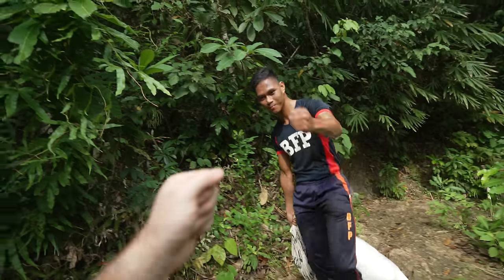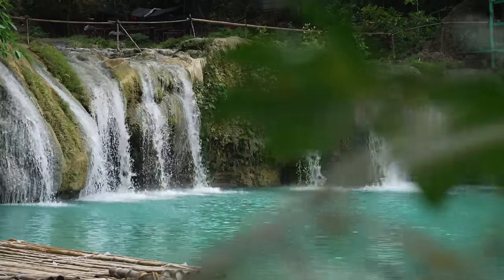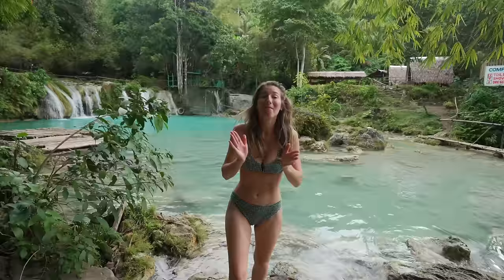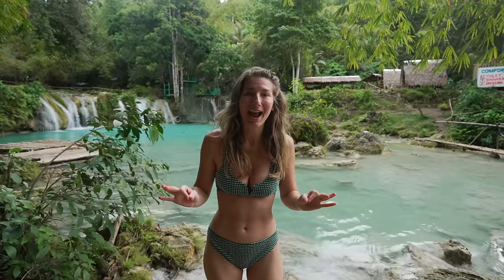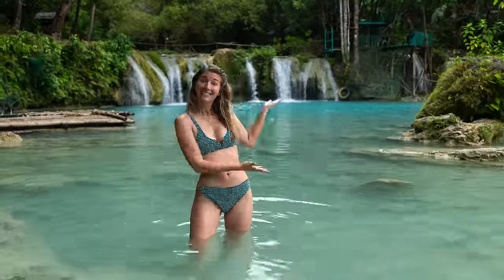So you can tell the community really takes pride in this area. Everybody's working so hard this morning, setting everything up. It's gonna be a great day. The water is actually so nice. I was afraid that we were getting here too early and it was gonna be really, really cold. But I just got in the water to take a thumbnail picture and it feels so great.